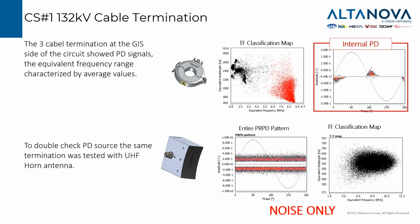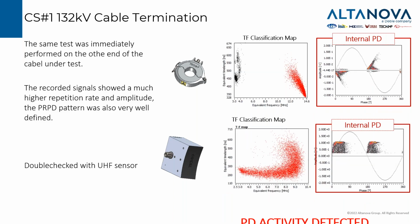The first option was, of course, to test the other end of the cable, where we had a more defined pattern, with a much higher frequency component of the PD pulses detected with HFCT, and where the combination of UHF and HFCT was giving the same diagnosis, so to have a PD on the termination.